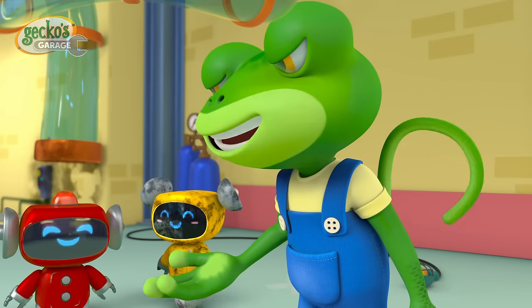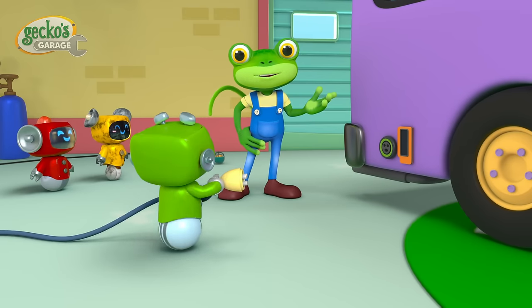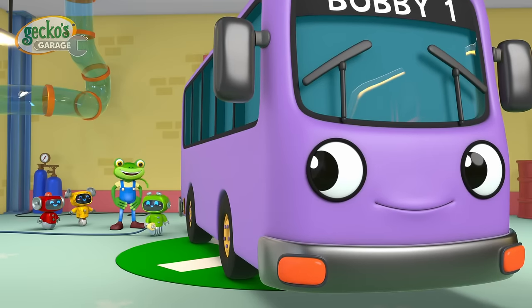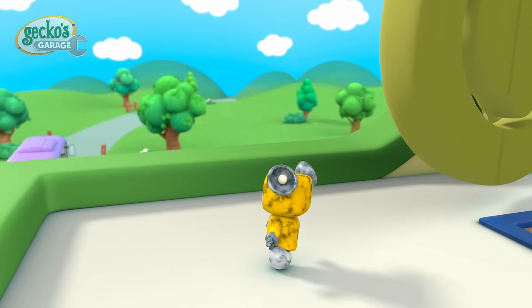Are the solar panels ready? The panels take energy from the sun, giving Bobby clean power for him to run. Hooray! We'll see you back soon for more fun at Gecko's Garage.